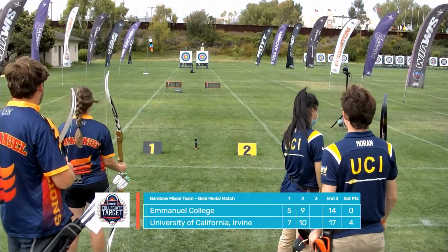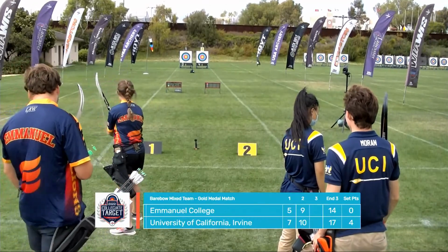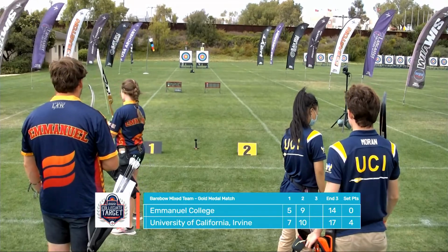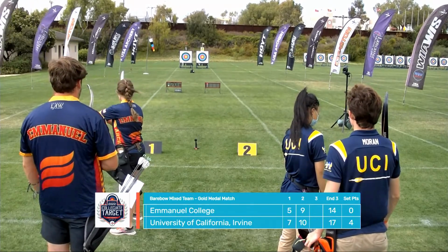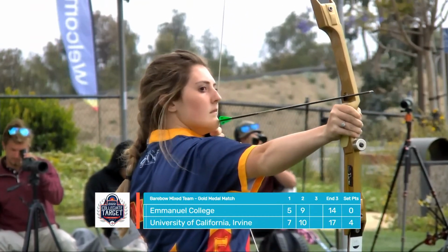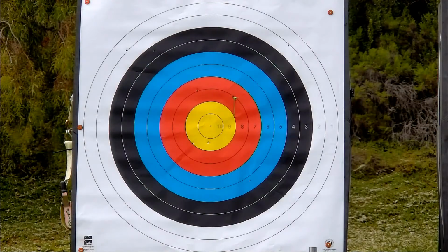Looking at their previous matches, Emmanuel's been pretty consistent. 32, 26, 22, 26 to force a shoot-off and win against Mount Marty. In their previous match, they had 31, 31, 35. Good shooting that match. They do have the talent to bring this match back to a shoot-off. It's never over in barebow archery.